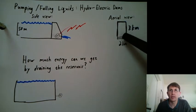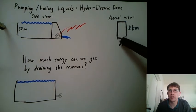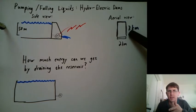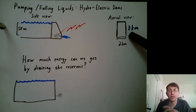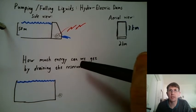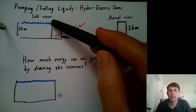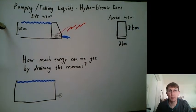An aerial view shows that the reservoir is 3 kilometers long and 2 kilometers wide at the dam face. I just made up these numbers just because they're nice and easy, not representative of any particular dam. So here's a question. How much energy can we get by draining the reservoir, letting all 50 meters of water flow out here? Now you might say, that's a bad idea.